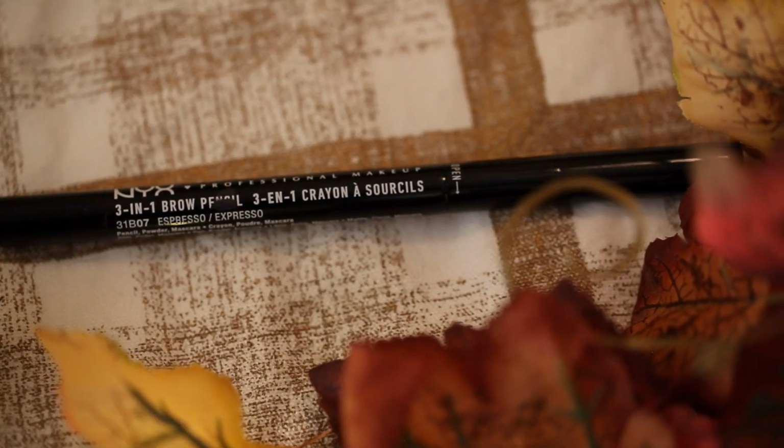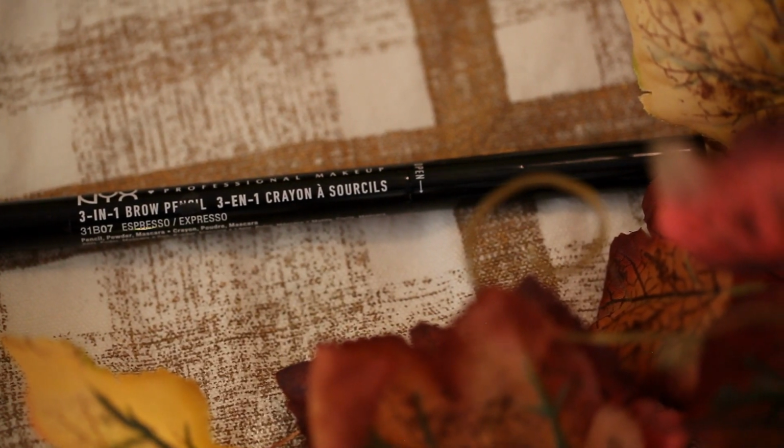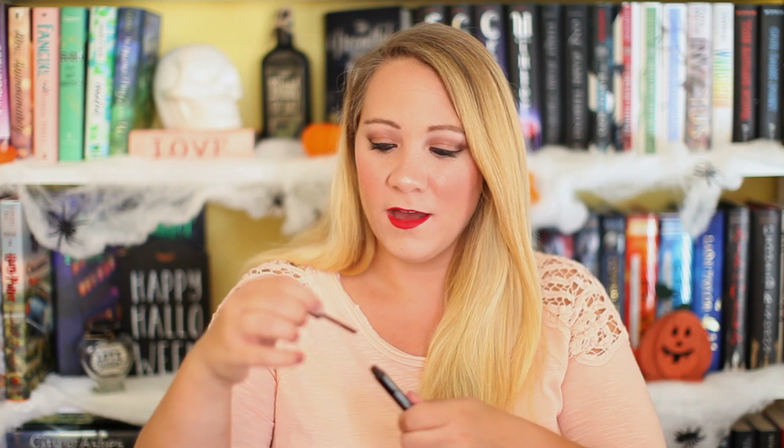Honestly, I use the NYX 3-in-1 brow, and I use the little pencil side, fill it in, brush it out. Easy peasy. There's a whole other side of this that I don't even use. It's got, oh, it actually has that in it. Maybe I should use that. You guys, I'm so bad with makeup, so bad.